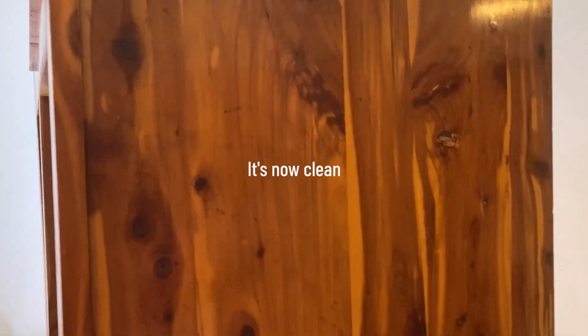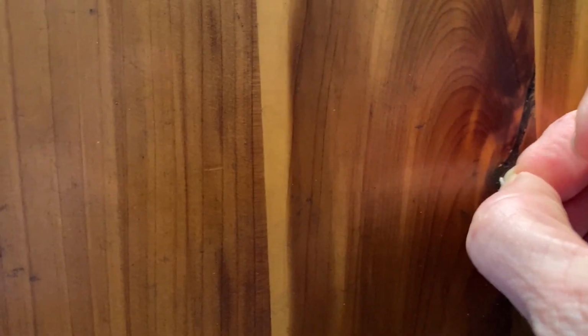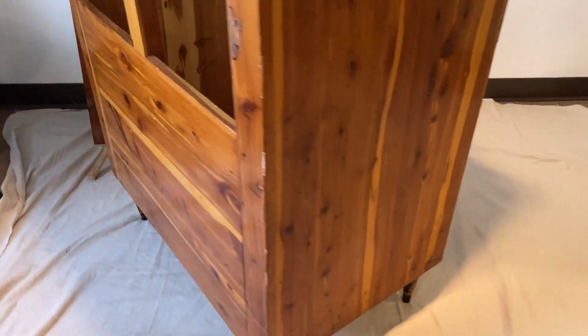This piece has a ton of knots. And like any other wood, the knots oftentimes have a texture to it which you can't really see in its natural state. But once you prime it or paint it, look, part of my paper towel got hung on that one. Once you prime and paint, you'll start seeing these things. So what I'm gonna do is go around and start filling some areas with Bondo, including the original hardware holes.